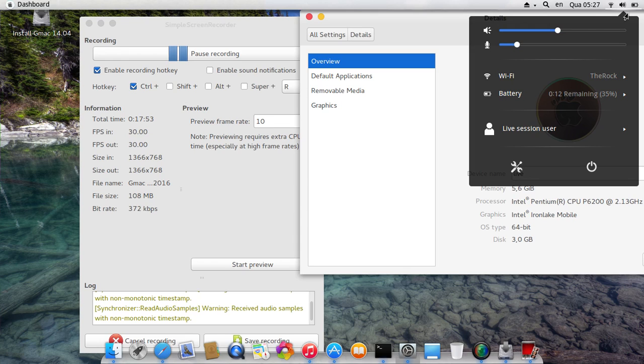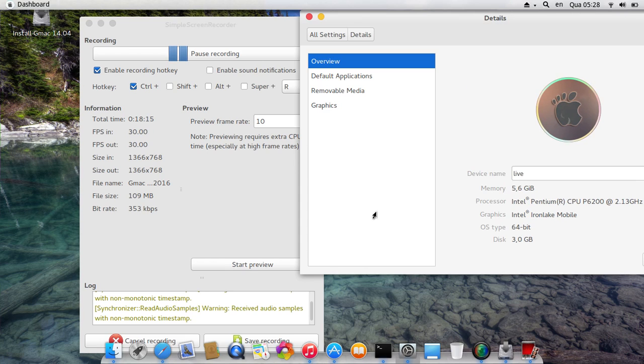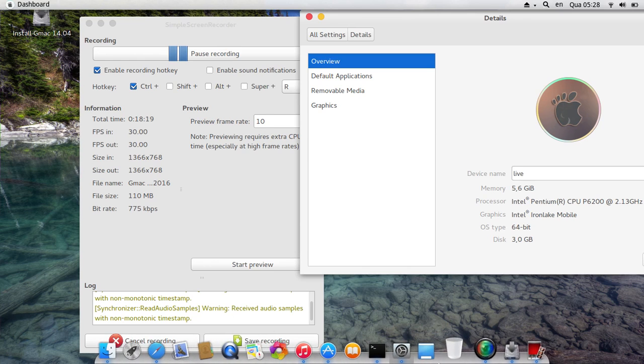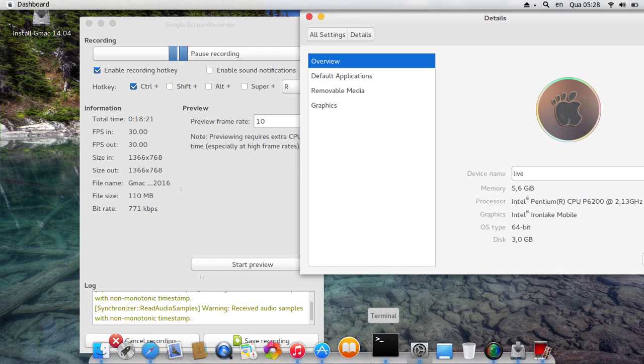I mean, it's still a good battery. It seems like this battery lasts pretty good compared to Windows, it seems, and to other Linux distros. This one seems like it runs a lot longer. I could be wrong, but I like the blue dot at the bottom.